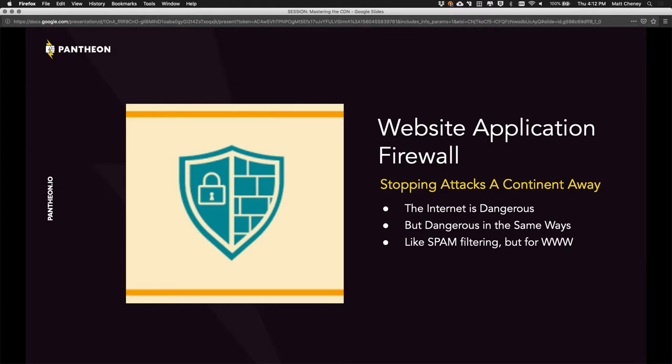And these things can be great because as common attacks come up, like cross-site scripting, they just write specific stuff to prevent that. They add it to the CDN, and now everybody is protected. And this is very excellent, and it helps make the internet a safer place.